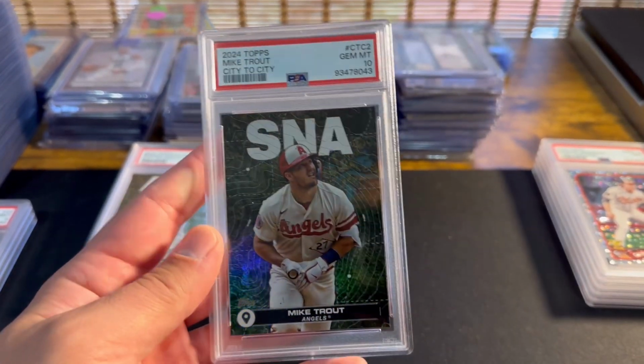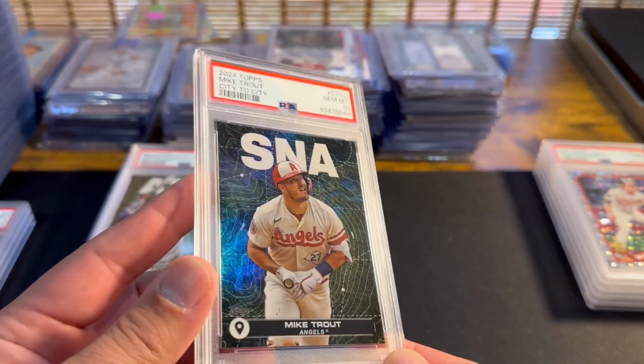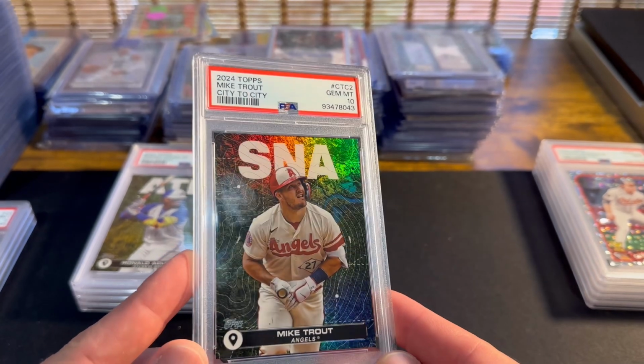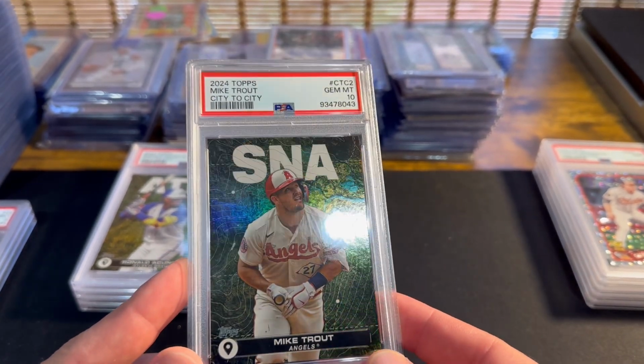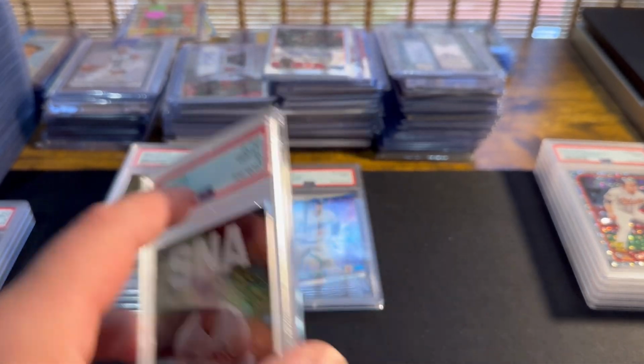Next up here, another 2024 Topps City to City Mike Trout PSA 10. So I pulled a bunch of these, picked out the best ones. These are the only 2 I sent in to get graded. Both of them got 10s. So again, not overly valuable cards. I just think they look really cool. So I had to try to get a few 10s in them.